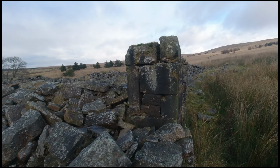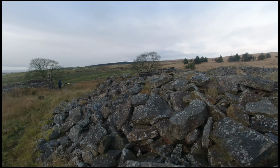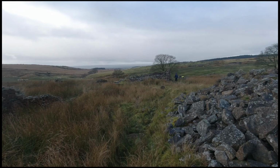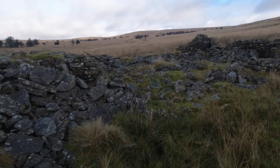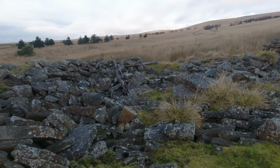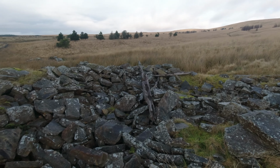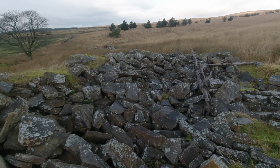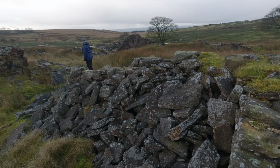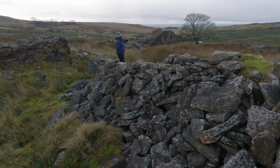There's that corner, another barn. It looks like there's been some kind of rough roof trusses here or something. Very ankle breakers, these. I know, you have to be careful because it doesn't take much for it to fall. Do you know what it reminds me of? Top Withens, that. Yeah.